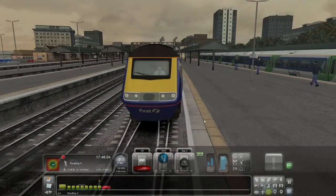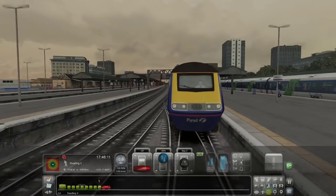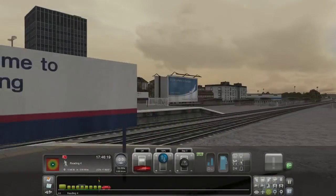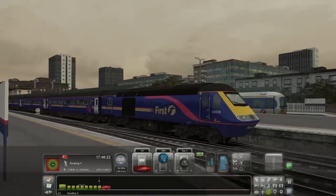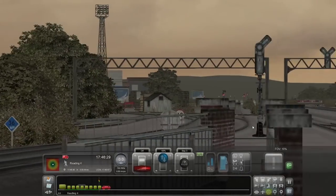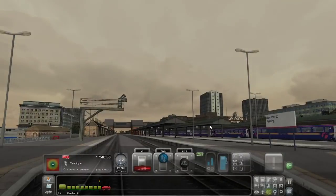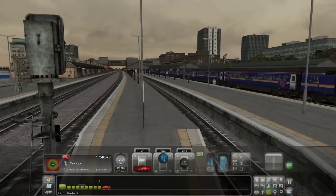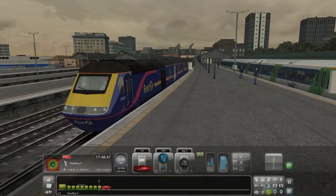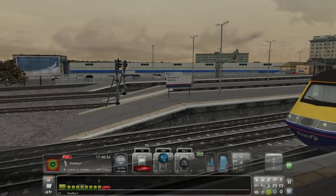Okay, so here we are at Reading. Who are you? 166219. It's all nice and peaceful at the moment. Don't think anything else is coming down from there at the moment, is it? Can't see, so nope. Maybe we can have a quiet Reading. This is 5:45 in the evening. Reading is eerily quiet. Intriguing. Well, we've got a bit of a wait here anyway.